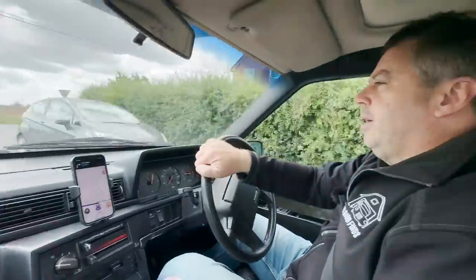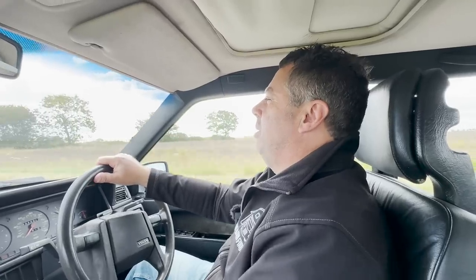I had a look at another car in the scrapyard, and the exact same thing happened there, so that's obviously a common thing. So if we could ever find one that's not broken, it'd be a bonus. But no, there's just these little things that we need to sort.